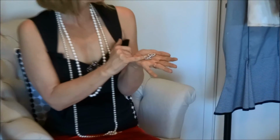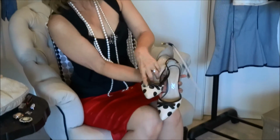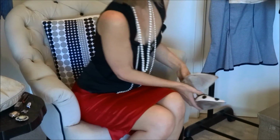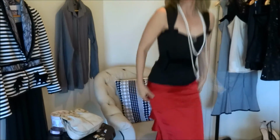Also my husband got me the L, which is in bling bling, so I'll wear that sometimes. Shoes, once again, I've just worn these to death, but bows. So yes, if you want to dress in old Hollywood vintage, just go to town, I say.